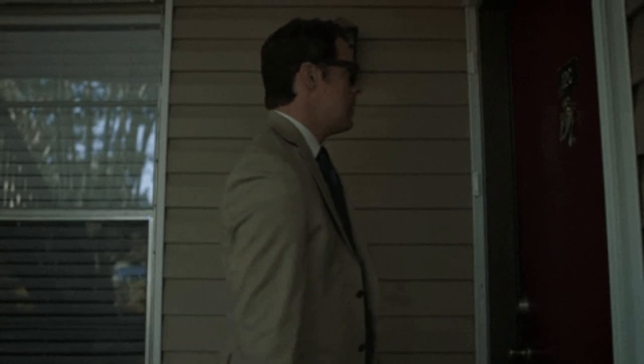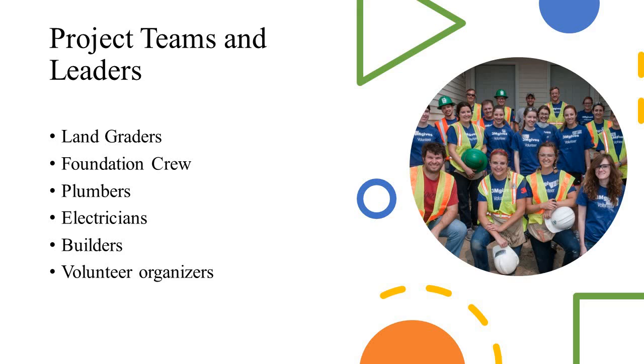Up next we have the plumbers. Plumbers will be in charge of plumbing on site. Who would have seen that coming? 2 shifts will be needed, with the first shift operating in sections 1 and 2, while second shift operates in sections 3 and 4. Next we have electricians. Electricians will be needed for all electrical installation on site. 2 shifts will be needed, with the first shift operating in sections 1 and 2, while second shift operates in sections 3 and 4.